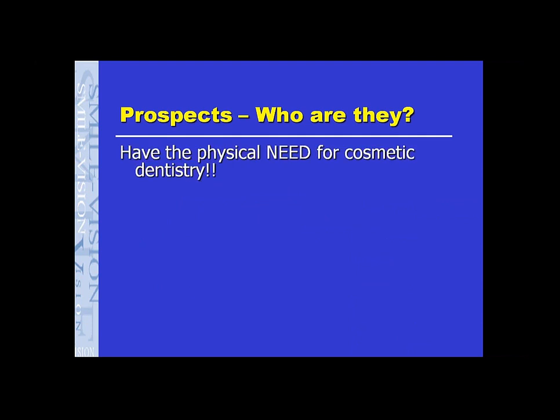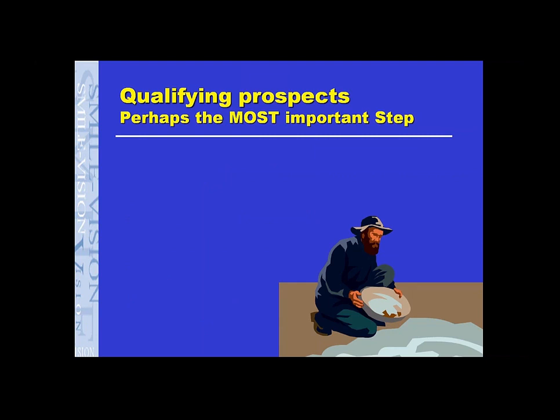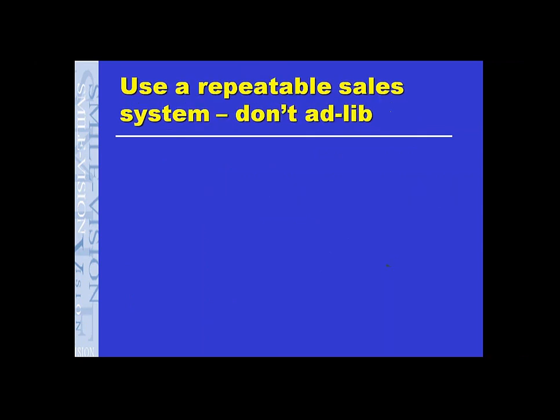First of all, they have to have a physical need for cosmetic dentistry, and that's something that you know. They may want to look better, and they may have the financial resources. You don't really know those 2 things, but you have to find out. So how do you know who is or is not a prospect? Well, that's separating gold from the sand, and that's an art in itself. So you want to use a repeatable system to find out who is a candidate and who's not.